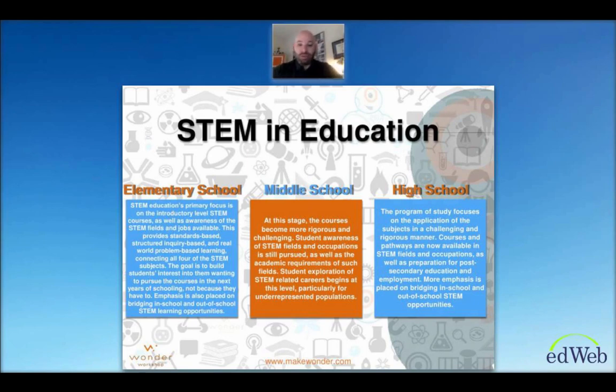Then they progress into middle school, and at this stage, the courses obviously become a little bit more rigorous and challenging. Students' awareness of STEM fields and occupations is still pursued, as well as the academic requirements of such fields. So we're teaching them what is required academically to go in and take on these STEM jobs. The students' exploration of STEM-related careers begins at this level, particularly for underrepresented populations. And by underrepresented, I mean socioeconomic status, the demographics that they're located in, and also gender roles as well. So these are all areas that we try to incorporate into teaching STEM.